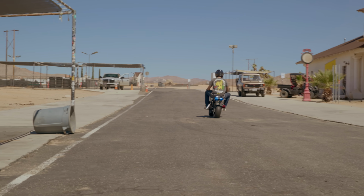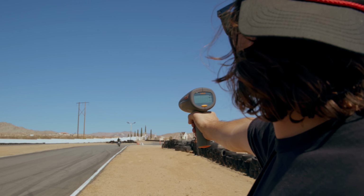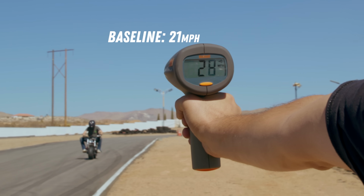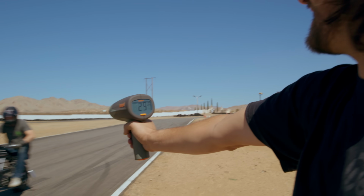I hope the nitrous setup works, and I hope he can feel it. I hope it feels cool, because I know this has been a lot of work for Jerry, so I hope he gets a little payoff. But what do I think's gonna happen? Lightning fast pass. And he hit 26 miles an hour.